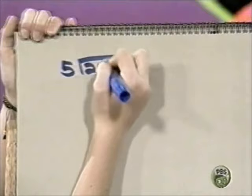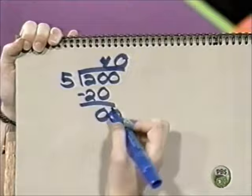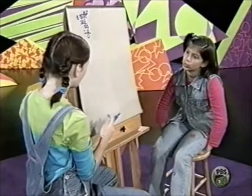So, 5 into 200 goes... 5 into 20 goes 4 times, right? Mm-hmm. 10 times 5 is 20. 0. 0. 40. So maybe we should start around the 40s. You know how last time we figured out 22 and then down? I think maybe if we did 42. All right. I don't know, just following the pattern. Go ahead.